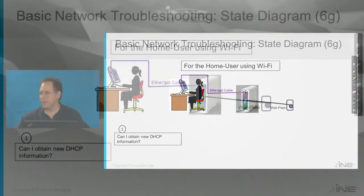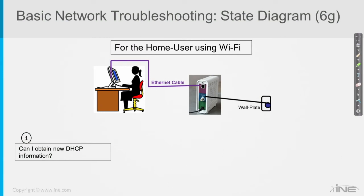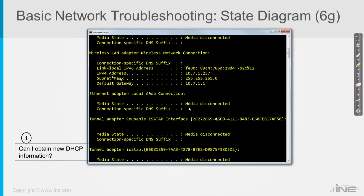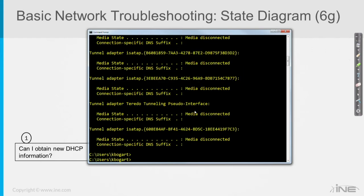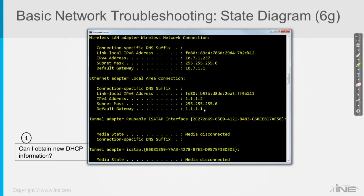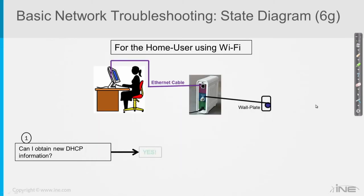So how do I test this? Well, once again, we use our friendly command ipconfig. So let's say right now I'm not connected to my Ethernet cable, media disconnected. So let's go ahead and connect it up. And you'll probably want to give yourselves 30 seconds to a minute. But within a short amount of time, ipconfig, and now I have an IP address. So if my Ethernet cable was actually connected directly to my cable modem or my DSL modem, the fact that I got this shows me I've got a valid working connection up to my ISP. Yes.